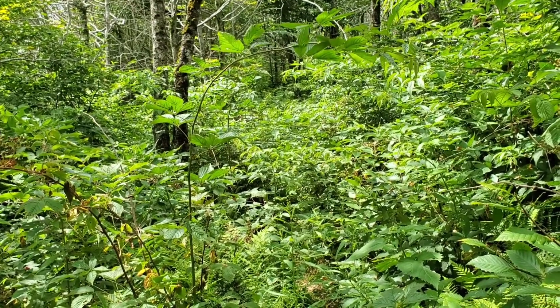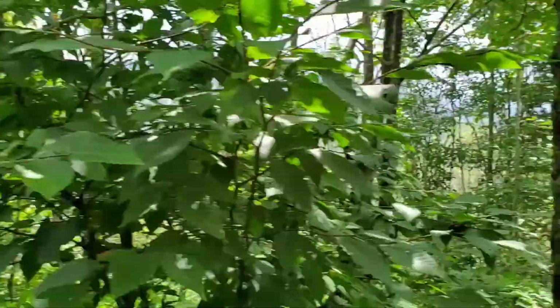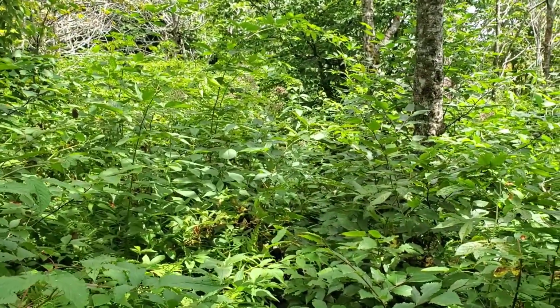So anyway, I'm going to show you guys a little bit more. This is about 1.5 miles, I think it was, till I get to Hazel Creek, and there's supposed to be waterfalls all along Hazel Creek, so I'll be showing you guys quite a bit. So hang in there. I'm not going to lie, I'm not liking this jungle I find myself in here. It is so thick, you can't even see the trail.